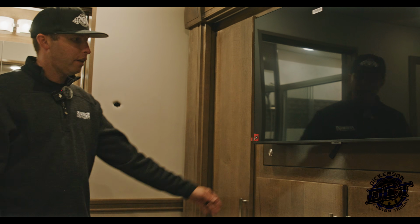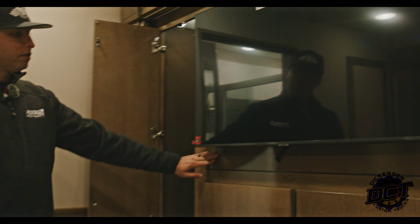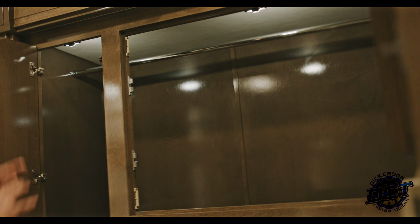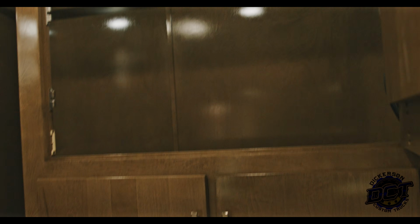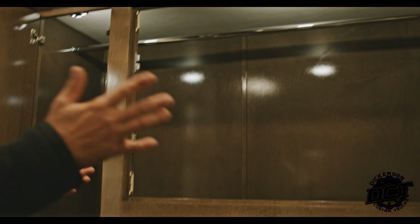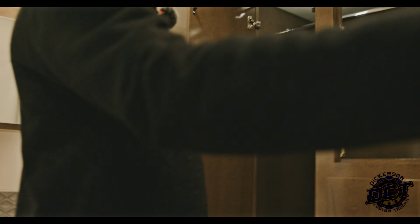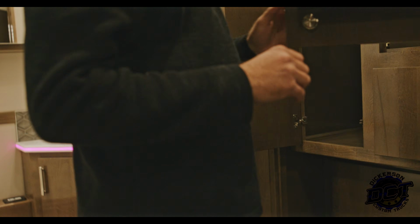43-inch TV in here. We got your wardrobe closet. It's got some neat features in here. This actually will open up, so you've got your clothes rod there. You can open this up and access anything from behind. It goes right back to them using every option they can for storage space. When they first started doing this kind of floor plan, you couldn't get to the clothes that were behind the TV. So now, obviously, they made a good quick decision there to make that open up. Yeah, that's really nice.